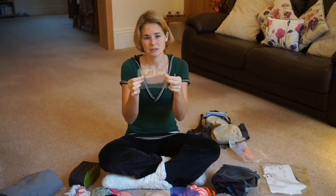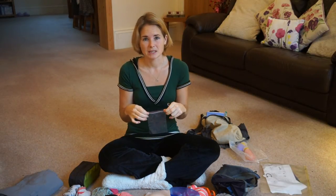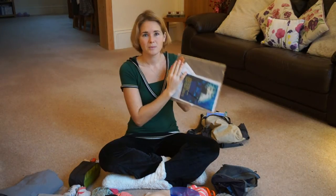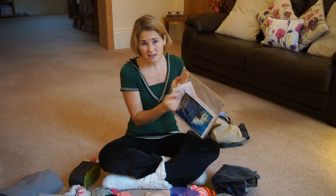A few snap lock bags this size and a few at the size that you would use for airport liquid containers. A number lock. Bag for the airplane with my liquids inside. Plastic wallet with only a few documents that I actually care about in there.